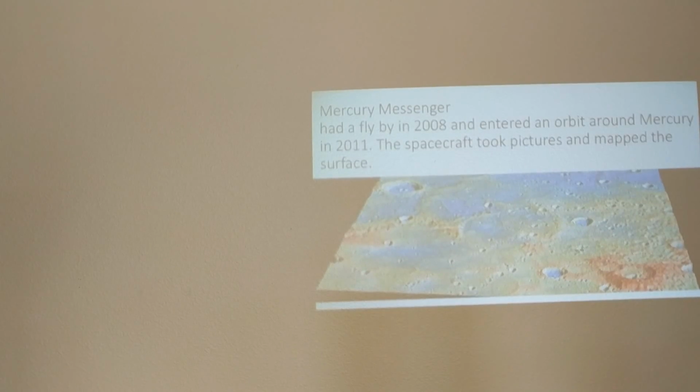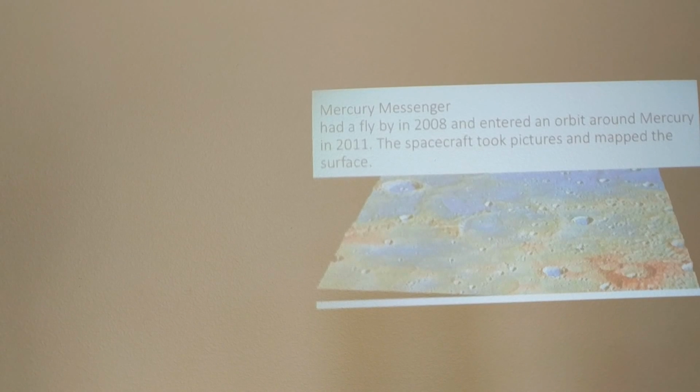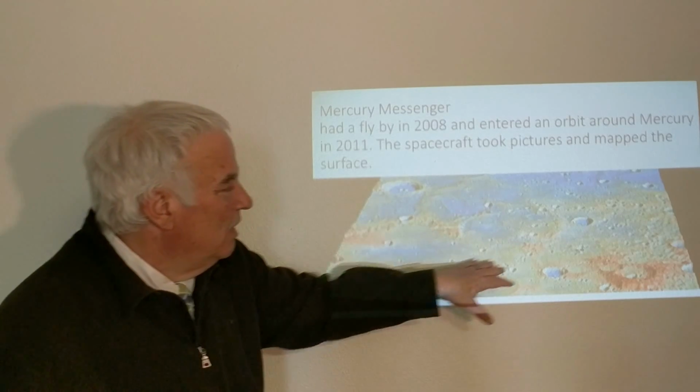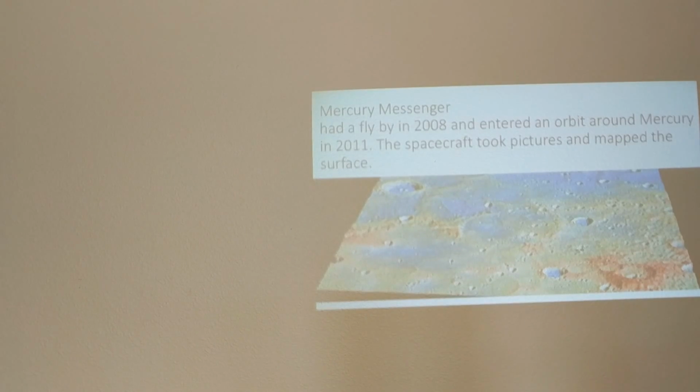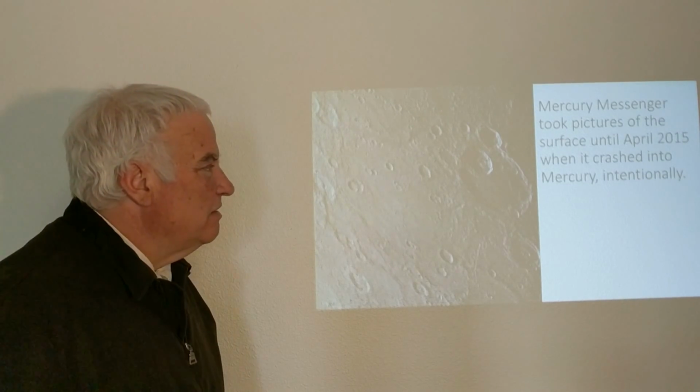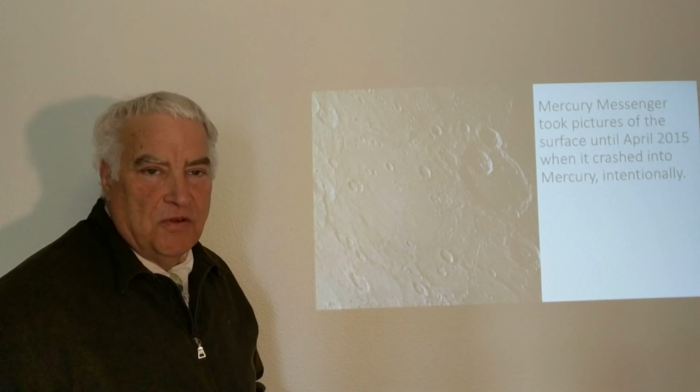Messenger had a flyby in 2008 and entered an orbit around Mercury in 2011. It took pictures and mapped the entire surface, as we can see here. So this again is a false color image showing the topography, with high areas and the low areas in blue. Make sure to keep in mind that these are not real color. They use the enhanced false color to show details. Messenger took pictures of the surface until April 2015, when it crashed into Mercury intentionally. As it finished its mission, it crashed into the surface.